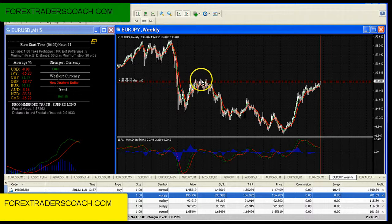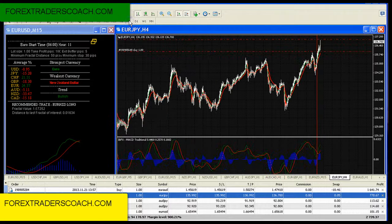I'm on a weekly chart, and you can see we're starting to run into 1, 2, 3, 4. We've got a bunch of support coming up. So it's Friday. I'm not going to expect this thing to break that major support. It could, but we don't know.